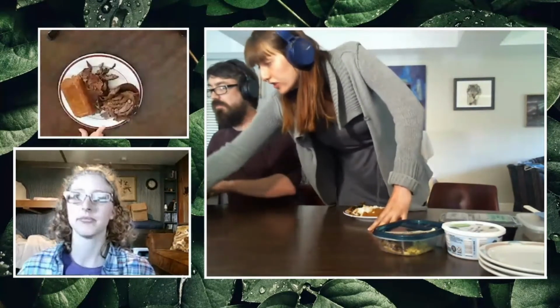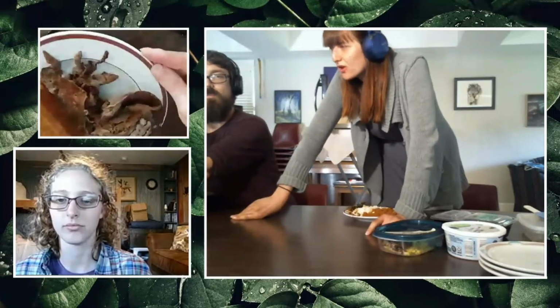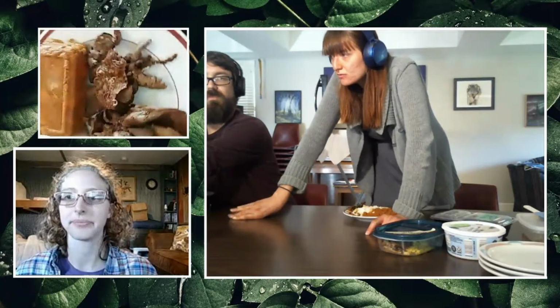Let's continue eating questionable things off the table. Oh, and I didn't really show this one. This is the injera, and then I think this is lentils and yams. So it was also a pretty mushy Ethiopian dish, but pretty good. The injera will be interesting to try.